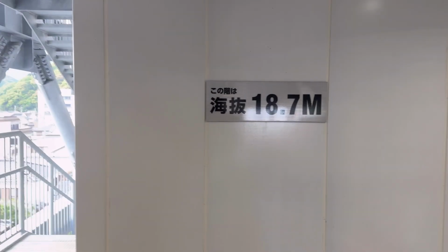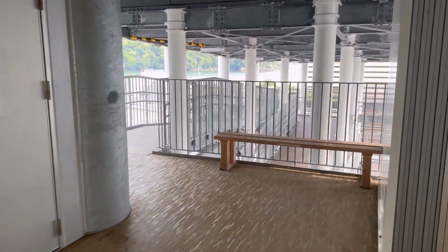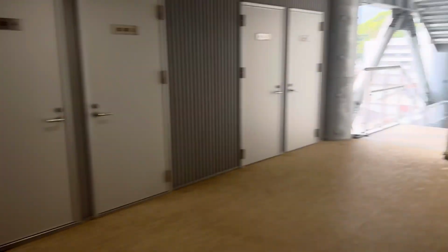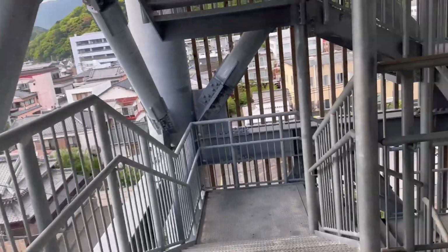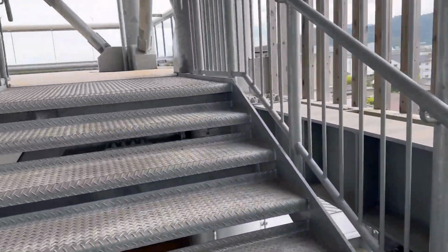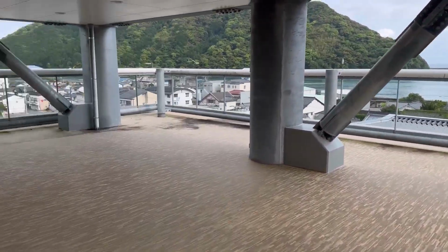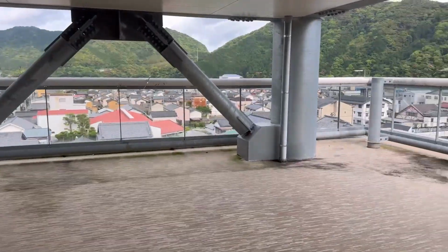So this is probably the 5th floor, and it's 18.7 meters above sea level. You can feel the wind pretty well. And on both sides are these storage areas, where probably they keep food and water inside, I imagine. Then let's go up to the top of the building. So it's like this. It's 21.7 meters above sea level.